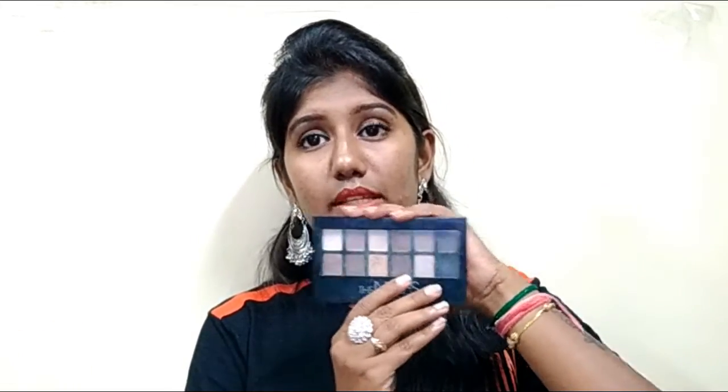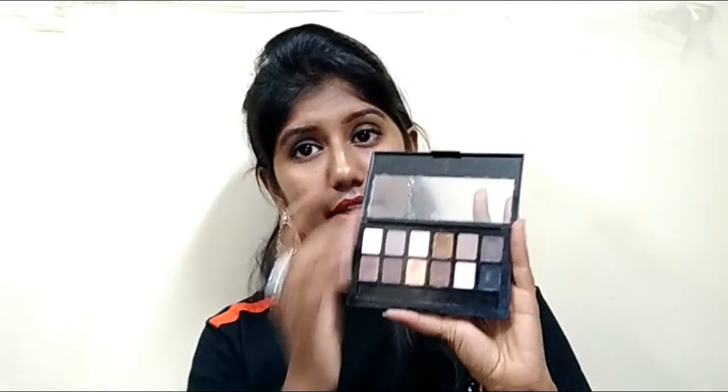So this is how the highlighter looks. Highlighter is my favorite. And if I had to suggest a multi-purpose palette, then this would be that. So you have highlight shades and contour shades from here itself. I use this shade as my highlight and this shade to contour and bronze my face. These two shades are what I use for bronzing and highlighting.